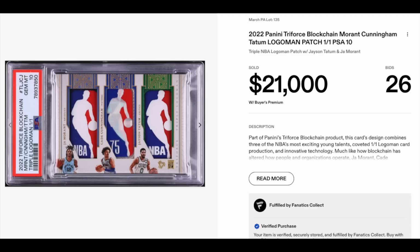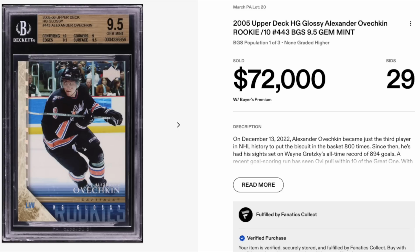$38,400. Triple Logo Man from 2022 Panini Triforce Blockchain. It's got Ja Morant, Cade Cunningham, and Jayson Tatum. PSA Gem Mint 10. This is, again, the 1/1, $21,000.